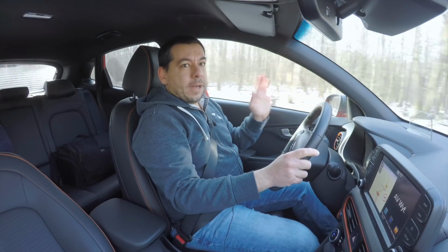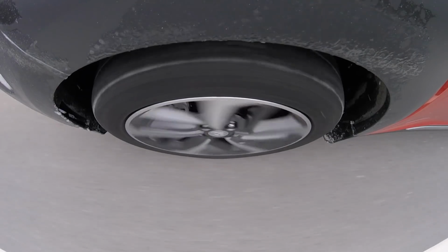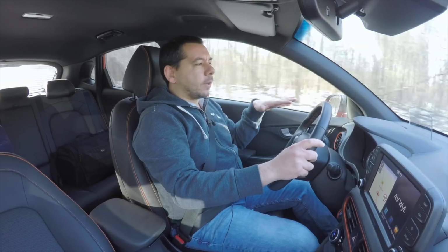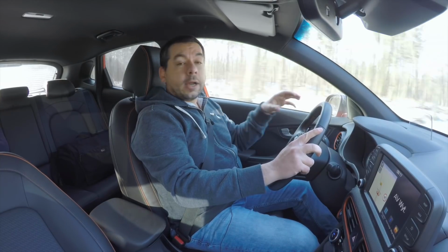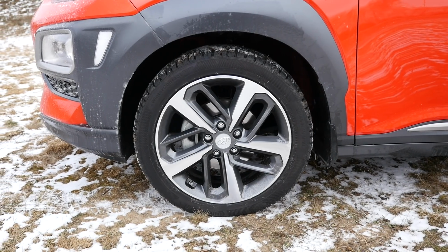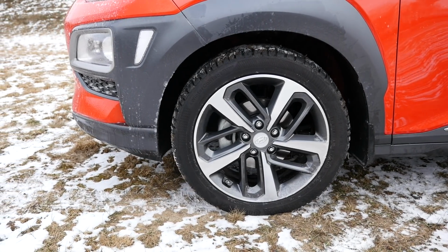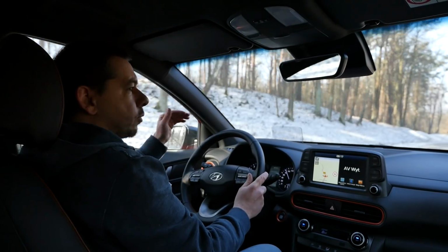Suspension is getting better by the model. For years I've been complaining about Kia and Hyundai cars having problems with damping when the roads get rougher. But Kona is probably the best car so far as suspension and damping is concerned, and this is even though this car rides on 18-inch alloys, which come as standard in the premium trim.